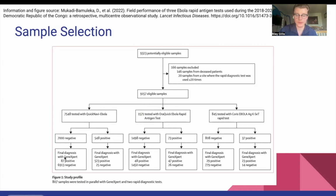So Gene Expert is an RT-PCR system, and so it is a definitive diagnostic technique. So that is not super duper great, right? Because we would want there to be zero false negatives, right? But here they're saying that out of 7,000 samples that they thought were negative, in fact, 87 were positive for Ebola based off of this test.